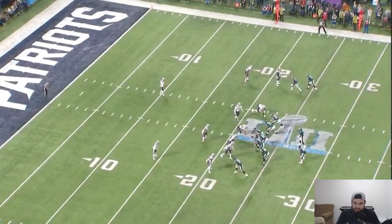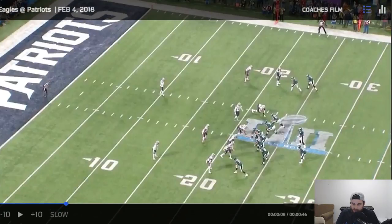He's the closest to the left corner of the defense, and he's got eyes on Zach Ertz. I know you can't see my cursor, but there's a receiver on the left side, there's the running back, and then there's Zach Ertz lined up at tight end on the left side. So what we're going to see is, we know we have man coverage. We know we have one safety high.